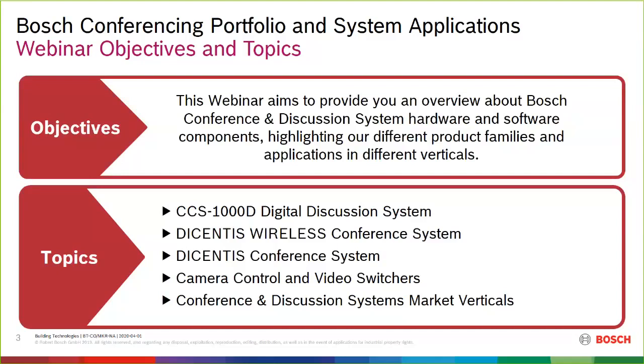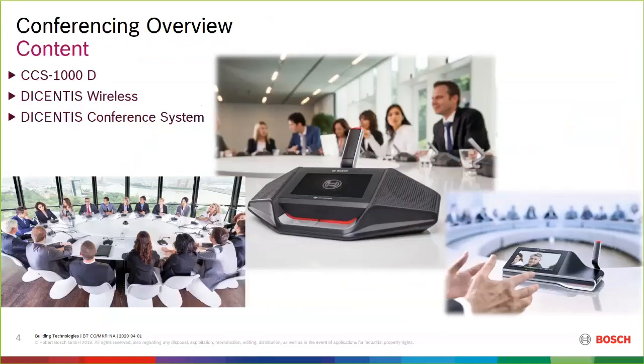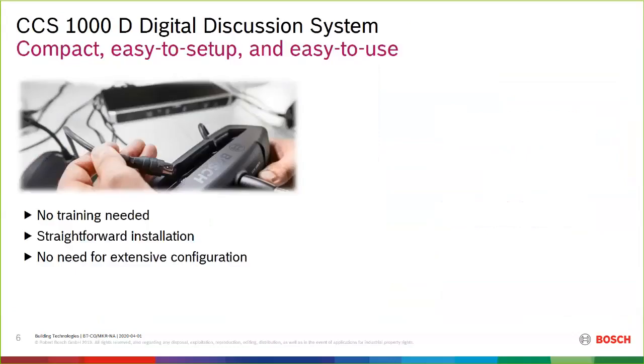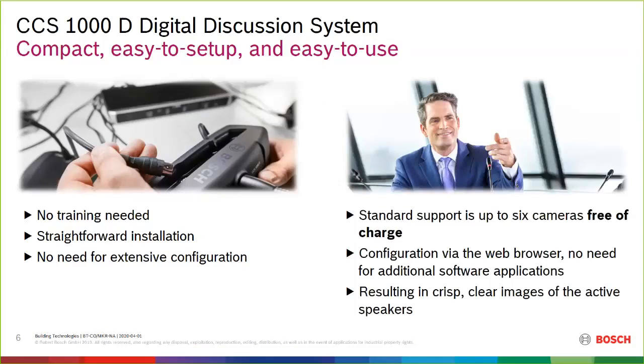First, we will start with the CCS 1000. Our marketing pitch here is compact yet versatile. I think the biggest key with CCS 1000 is that we don't really need training. Some of the other products take a much deeper dive into networking, and we really wanted a plug and play, out-of-the-box solution. This obviously saves money on training, on network requirements, and also installation requirements. We also wanted to keep licensing simple.